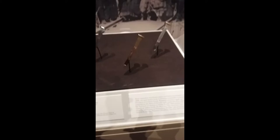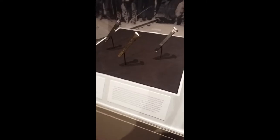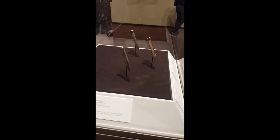So guys, these are the three original spikes that were at Promontory Summit on May 10th, 1869. The last one's gold alloyed with copper. The Nevada spike is all silver, and Arizona is silver, steel, and gold. Now the fourth one was made by the San Francisco Newsletter, but it was destroyed in the 1906 San Francisco earthquake and fire, and it no longer exists, along with the ceremonial railroad tie they had.